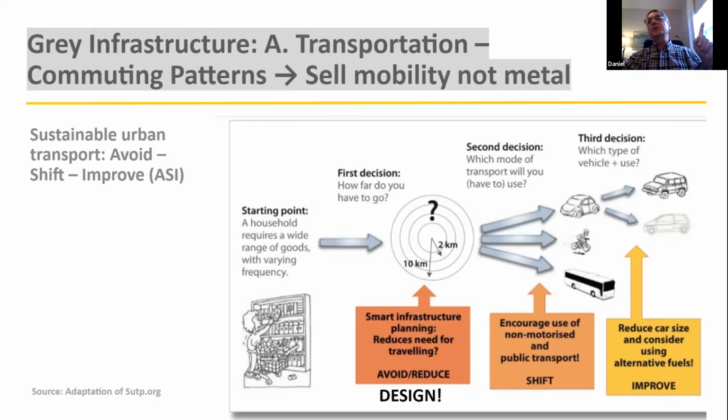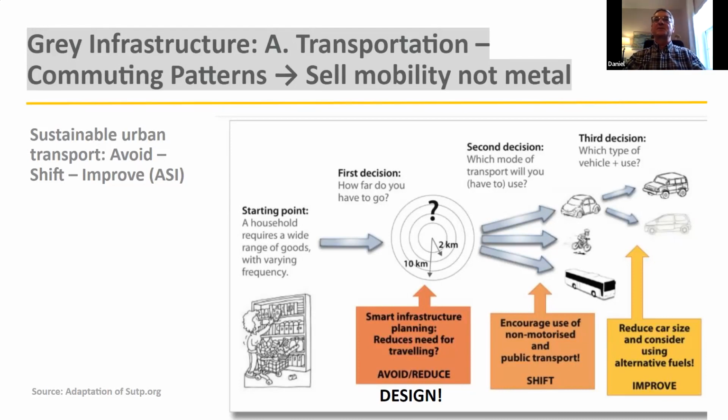When you have no other choice except to use a mode of transportation from point A to point B, they said, okay, we should choose the mode of transportation, and the one that we should encourage should be non-motorized, or it could be a transit system versus the individual car.